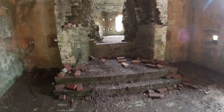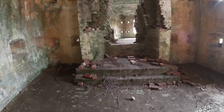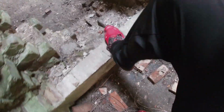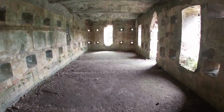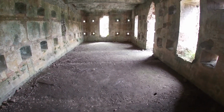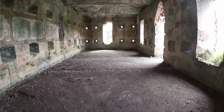And then here's another one of those chimneys that Patrick was talking about. Let's go walk through this one as well. And look at the steps. But can you imagine just coming here when the time was actually like their actual time in the 1800s?